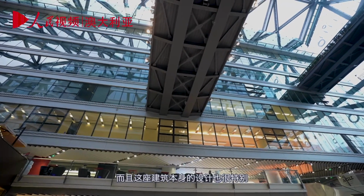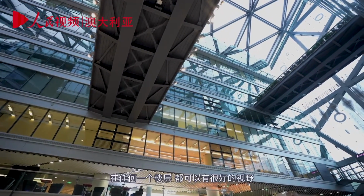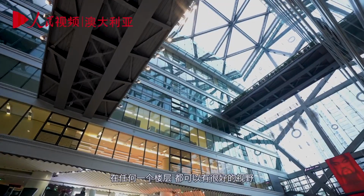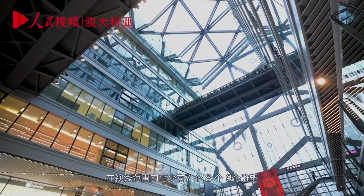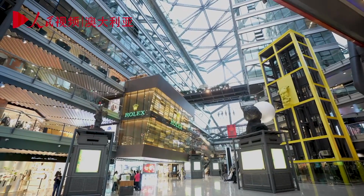And the design of this building itself is very quirky. It's pyramid shaped, it's multi-leveled, and from any balcony you go to, you can get the most beautiful view over this mall and see at least 7 or 8 or 9 sculptures within your immediate vision.